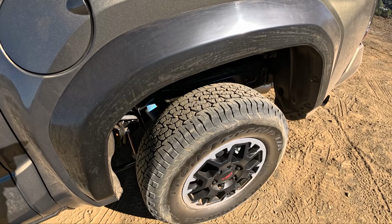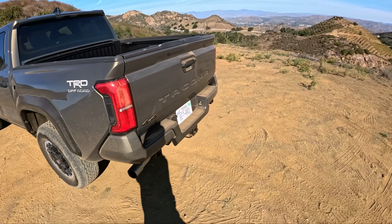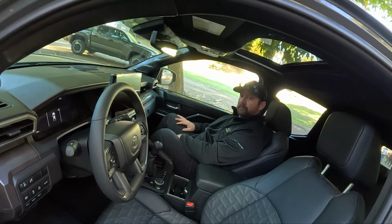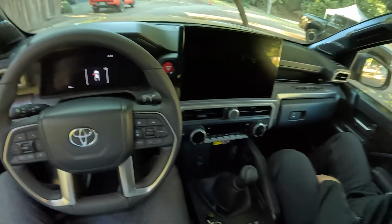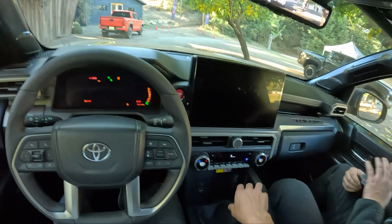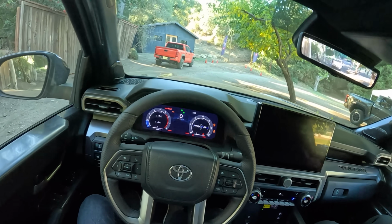Kind of a little bit more of a highway-oriented all-terrain, but they should still do pretty well out on the trail today. Let's get behind the wheel, take this for a drive. We've got Gabe in the passenger seat, and he's going to show us the way. Make sure we're safe over the radio, and we'll set off and do our thing.